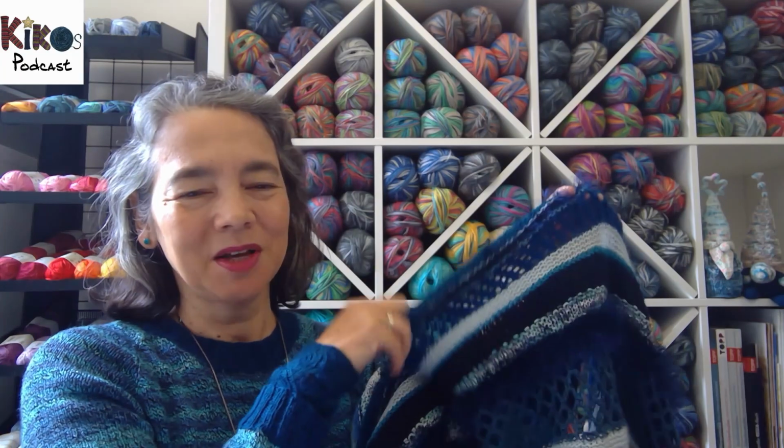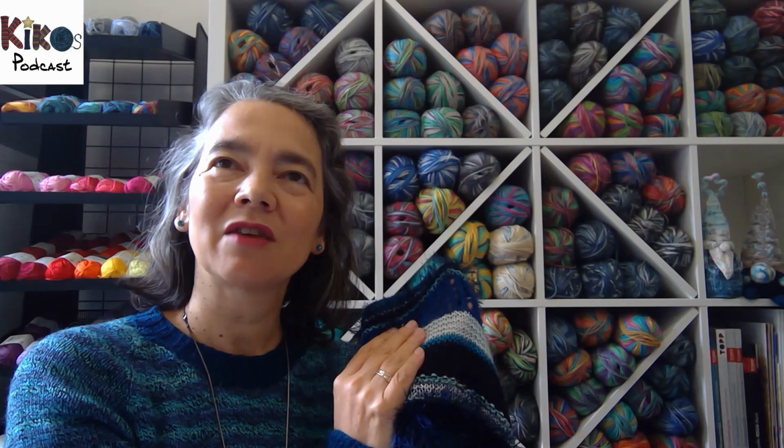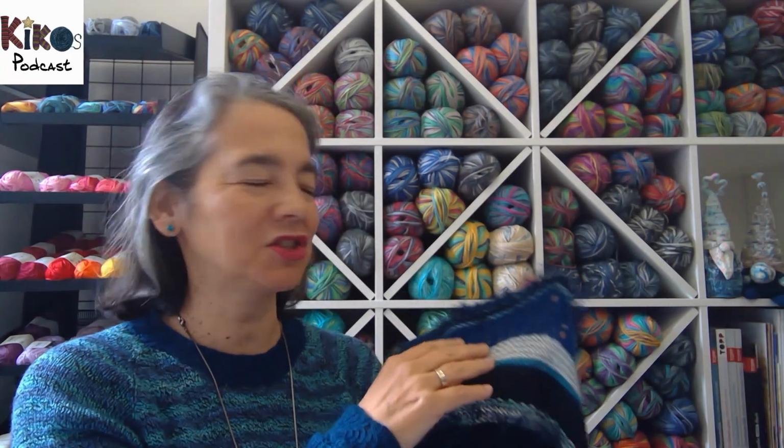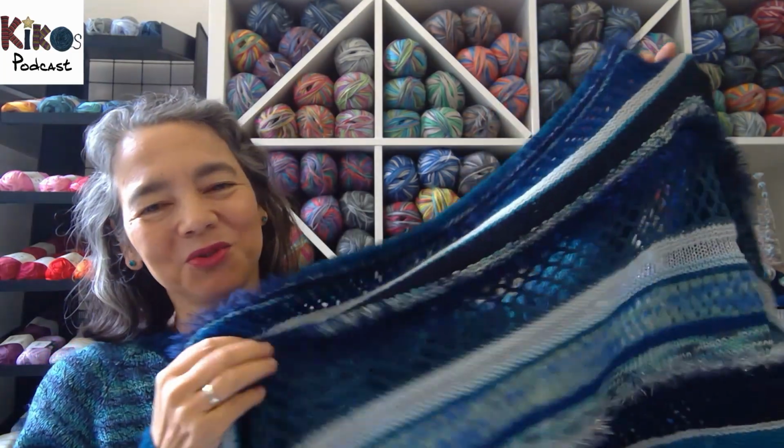Apart from the two shawls that I've made, I don't think I've ever mixed knitting and crochet quite as much as with these two shawls. But I like doing that, so maybe I'll get to do more of that in the future.